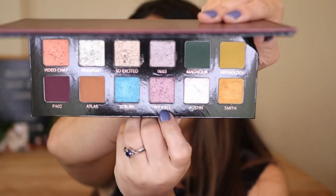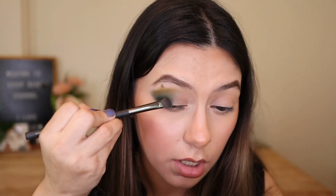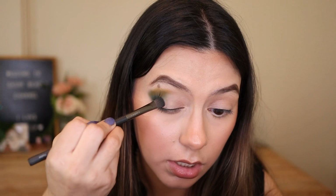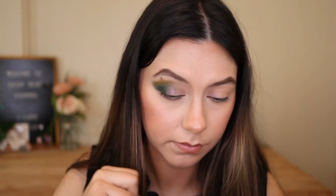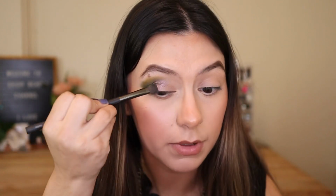So now I'm gonna use the Hey Ya. I'm gonna use my flatter brush. And I'm just gonna focus it here. Maybe I should have done a cut crease. I know, I'm a little lazy doing a cut crease. But this shade's really pretty. It's like a mauve-y purple.